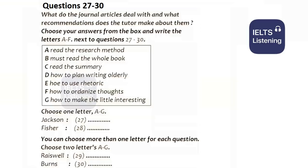Now turn to part 4. Part 4. You will hear a lecturer talking about food preservation. First, you have some time to look at questions 31 to 37.